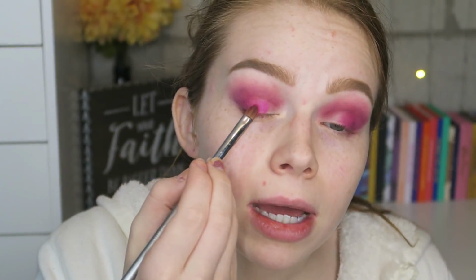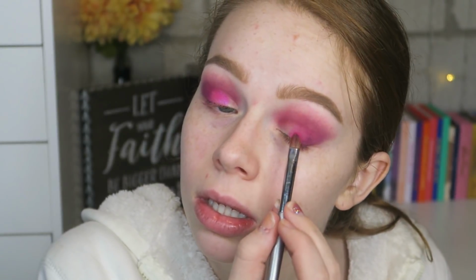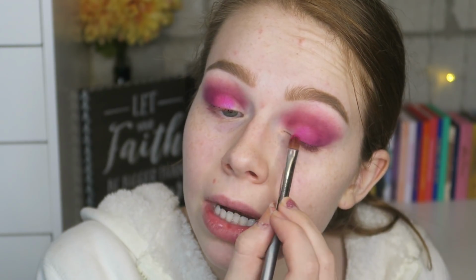Alright, so that looks vibrant, but I feel like it doesn't look that shimmery or metallic. So that one would probably do well with being sprayed.